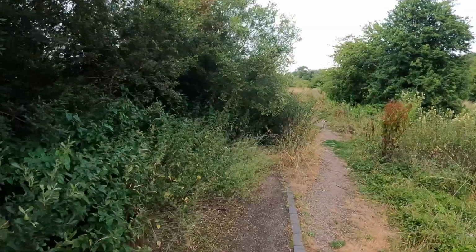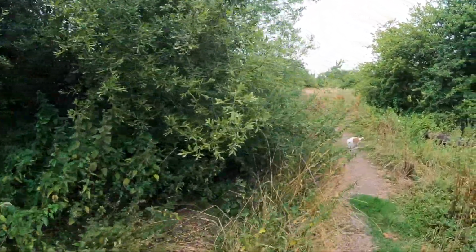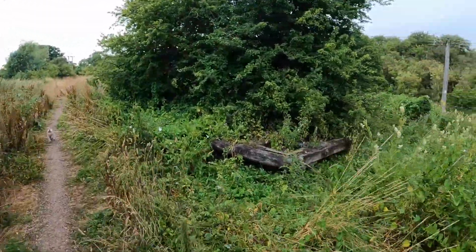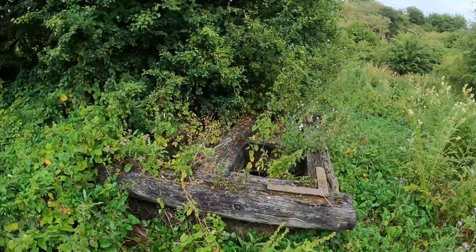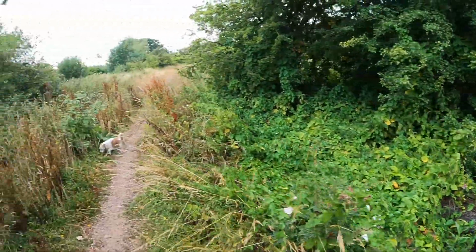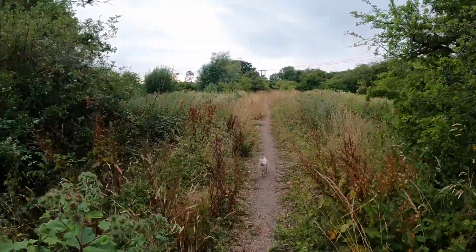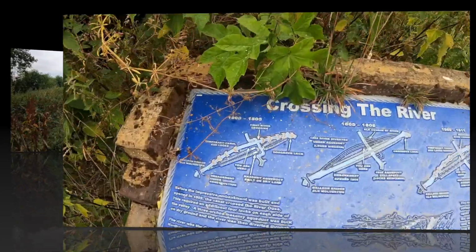So we're walking on what would have been at one time or other the towpath. There's some old lock gates just randomly lying there. Let's go over here and have a look at where it would have joined up with the River Ouse.